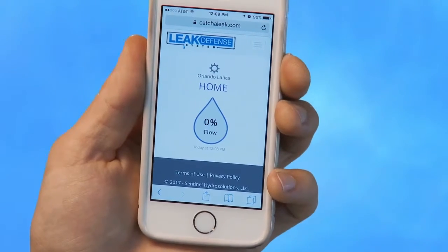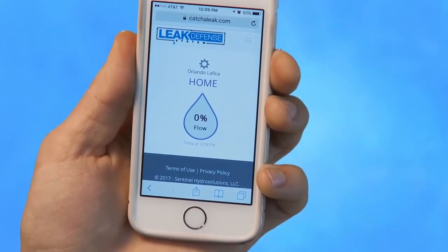The great thing too is now we have an app. So from anywhere in the world you can use that to monitor water flow within your house or within any building that you own and allow you to interact with the system remotely. And one thing I almost forgot to mention, the great thing about the digital devices like the leak defense system, they can incorporate other point of leak sensors. So if you have sensors, let's say from your alarm company or something like that, they can easily be tied into the leak defense system to give you an even more robust system than you already have.